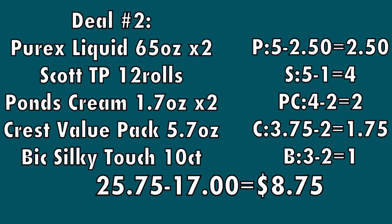Moving right along to deal number 2. Our first 2 items will be, again, 2 bottles of the Purex liquid detergent, and they are both 65-ounce bottles. Your next item will be a package of Scott toilet paper, and this is a 12-count roll of toilet paper. Then you are again going to grab 2 of the Pond's cream little mini bottles, and they are 1.7 ounce.